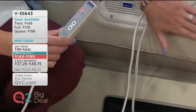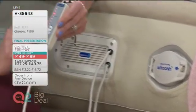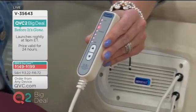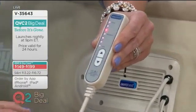You have the whoosh valve if you want to get the air out quickly, but if you simply push this button down to soft and hold for 5 seconds and then let go, it will deflate itself. How long does that take? About 3 to 5 minutes, depending upon the size.